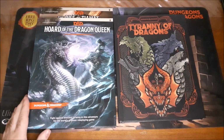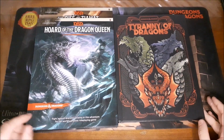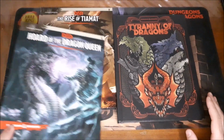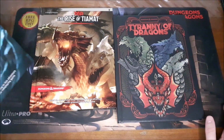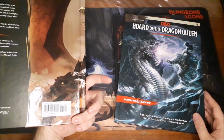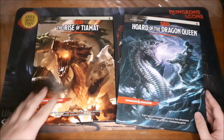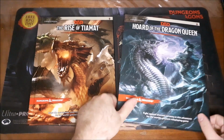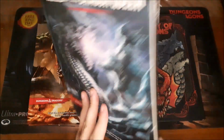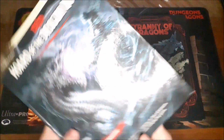It's a very nice looking cover, but overall I do like the more dynamic appearance of the artwork on the two separate adventure books, especially Rise of Tiamat, where you have Tiamat literally being summoned to the material plane, and the super close-up image of her heads emerging from this fiery pit. Really, really cool. Hoard of the Dragon Queen, you've got the white dragon freezing, I think it's a barbarian. But again, really, really cool art.